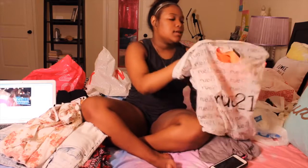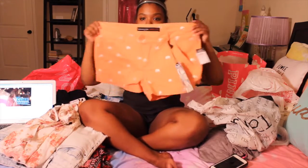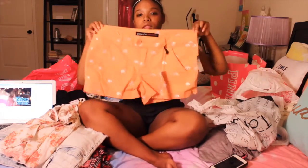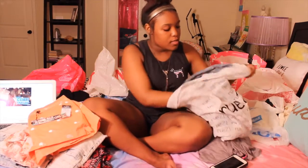And then I got these peach elephant shorts. I thought these were super cute. So I got these, also from Rue21.